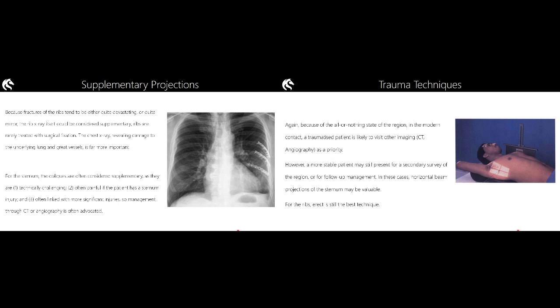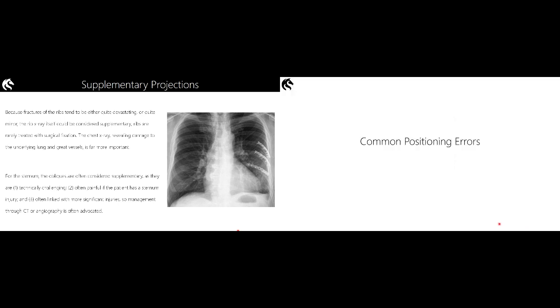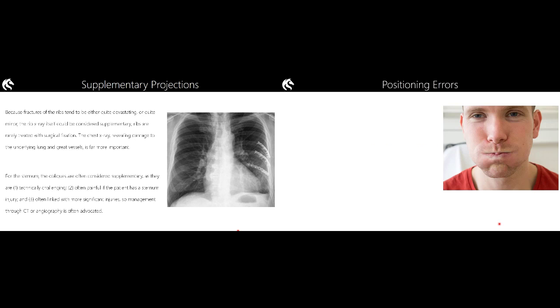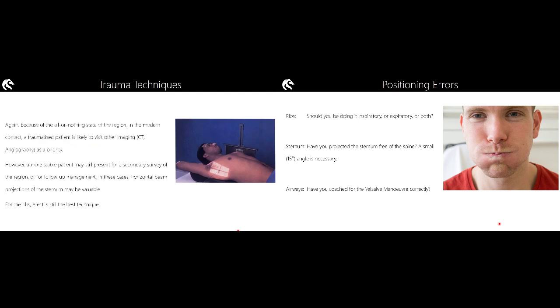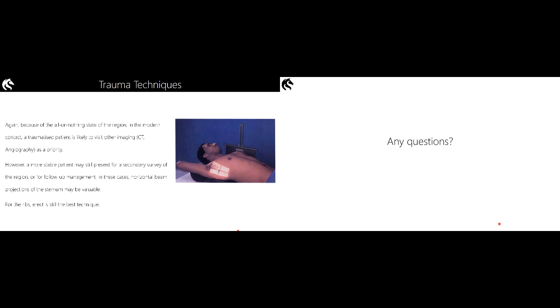For the sternum, obliques are considered supplementary. They're technically challenging, and to be quite honest, a lot of sternal and sternoclavicular injuries are going to go to CT. As I mentioned in the tutorial, it's the vascular stuff underneath which is of most value. Lots and lots of CT. Now, if you have a patient who is in a high level of trauma, you're not going to be asked to do rib projections, because they're going to have a CT done.